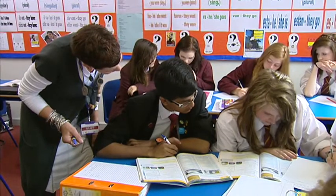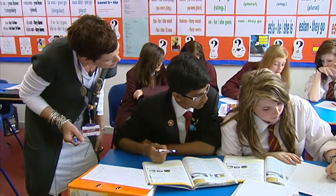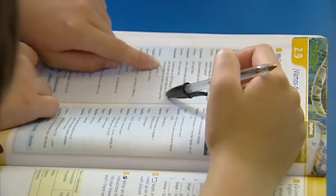A language, in the very nature, it has to be interactive anyway. It's all about communication, it's all about working together, and I think Kerboodle lends itself to that.